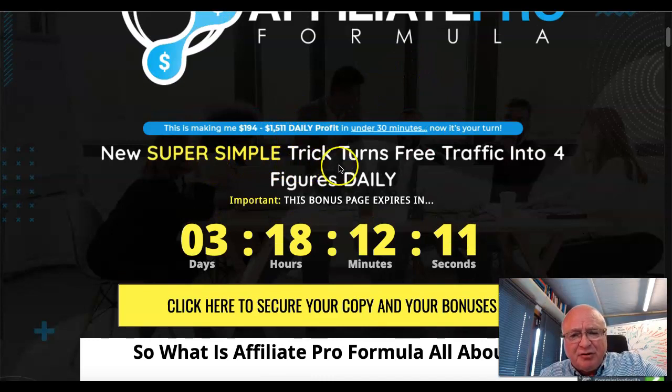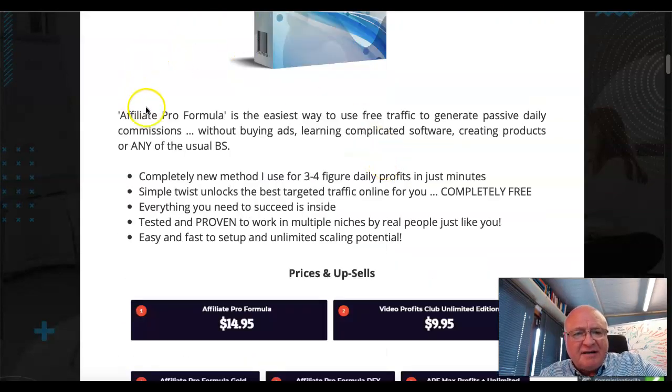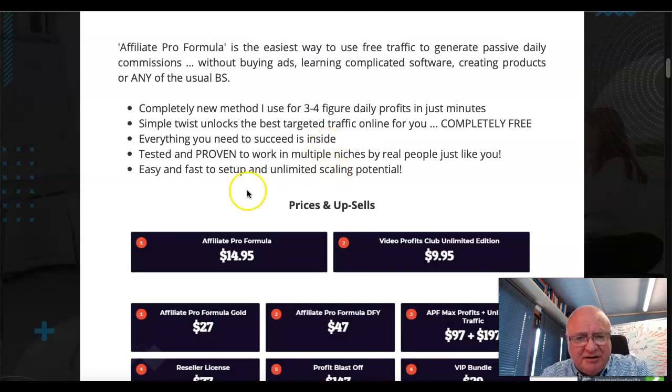It's a super simple trick which turns free traffic into 4 figures daily. So it's the easiest way to use free traffic to generate passive daily commissions, and you don't need to buy ads, you don't need to learn complicated software, and you don't need to create any of your own products. It's a new method. It's simple twists to unlock the best targeted traffic for you, completely free. Everything's contained within the program. It's tested and proven, and it works in multiple niches, and it's easy and fast to set up.